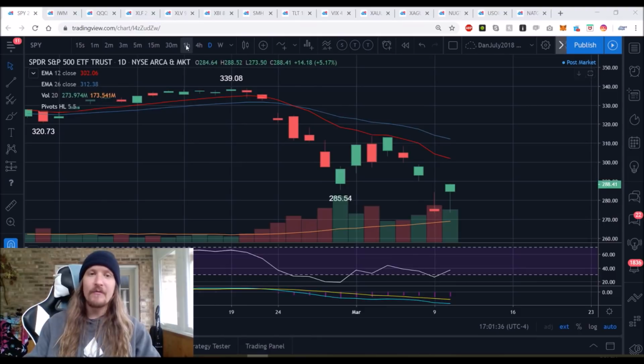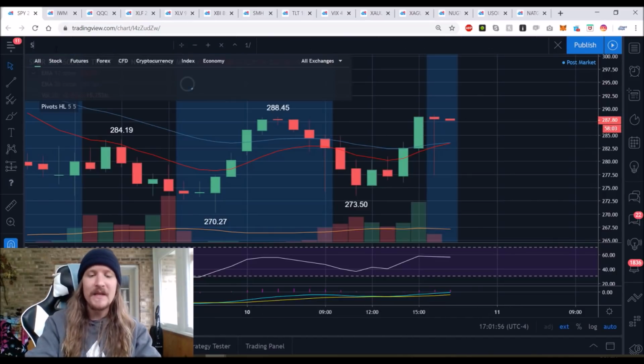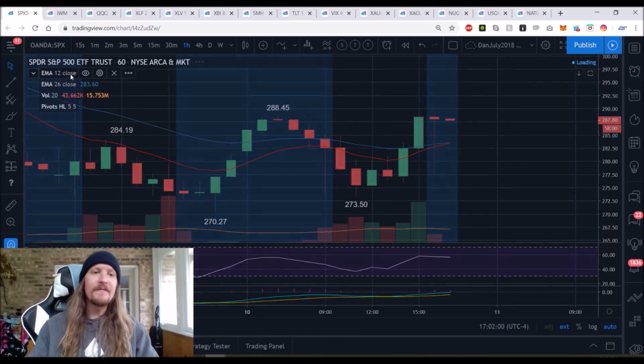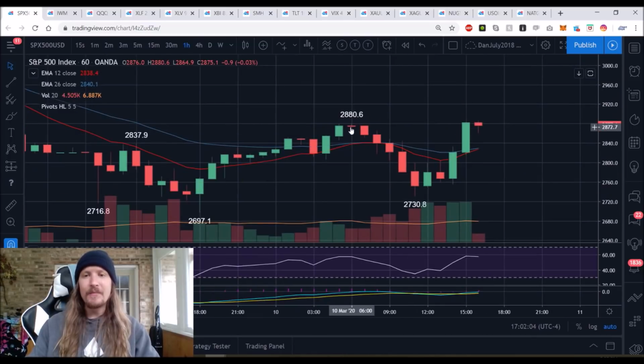The more important level for me was 270, the low of after hours yesterday, but either way, a higher low on the hourly compared to that level and a significant bull move. So here we have a key resistance, the high of pre-market, 288.45, and we broke that by 7 cents. But if we pull back into extended hours, and I'll be using SPX 500 USD if you don't want to pay for futures data, into tonight, to see, can the bulls break this resistance?